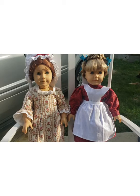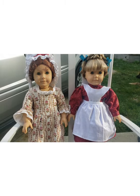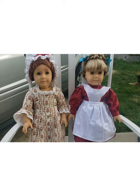And so moving on to Felicity. Now, when I bought Felicity, she was less than $40, and the person selling her didn't know who she was, just knew that she was a Pleasant Company doll, Pleasant Company stamp on the back, American Girl doll. And she was in a pair of bloomers, which definitely were not her bloomers. And so I went ahead and I bought her.